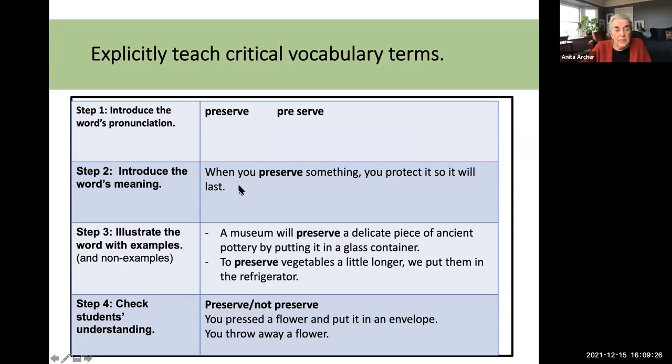And then we gave some examples. Now, since this is about archaeology and museums, we better give an example that would tie to that. So I'm going to read, and when I stop, say the next word. A museum will preserve a delicate piece of ancient pottery by putting it in a glass container. They do this because they want the ancient pottery to last.